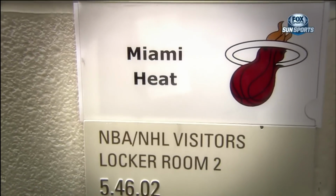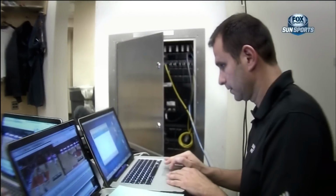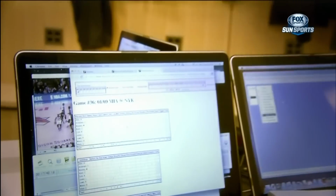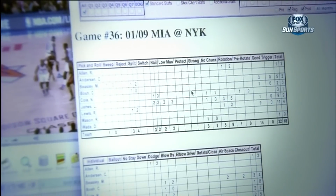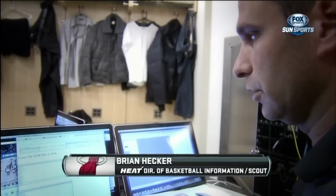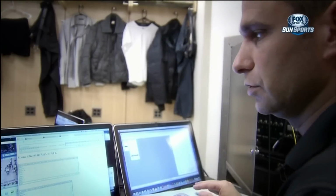Meanwhile, back in the locker room, the video coordinators log the game and track real-time statistics. We're charting every single category based on the player and what the action was, and then we're able to take all this information and give it to coach at halftime as to what's hurting us and what's not.